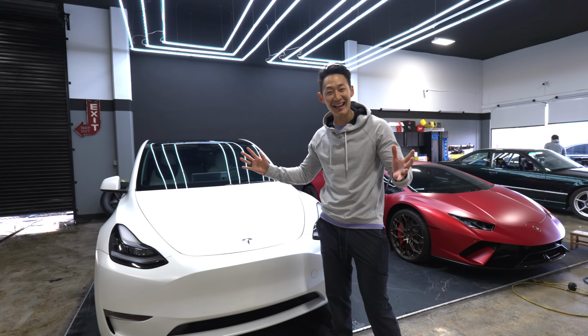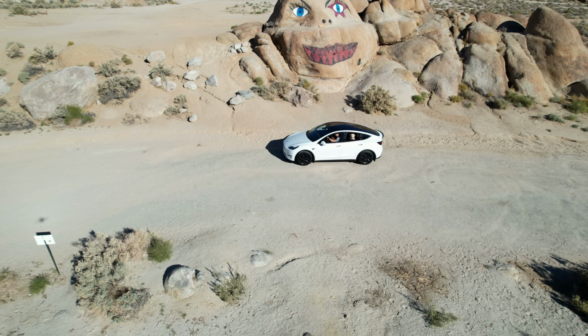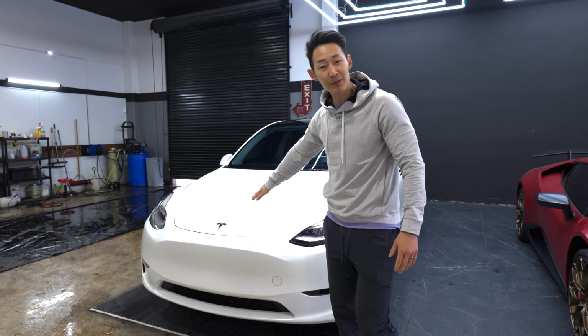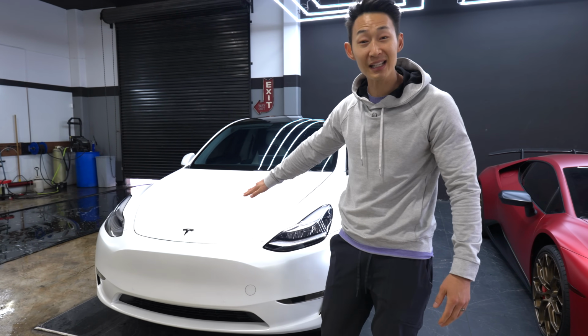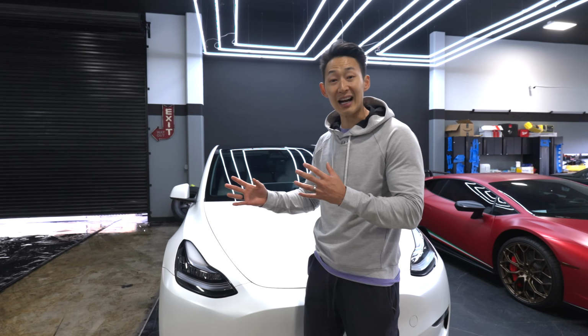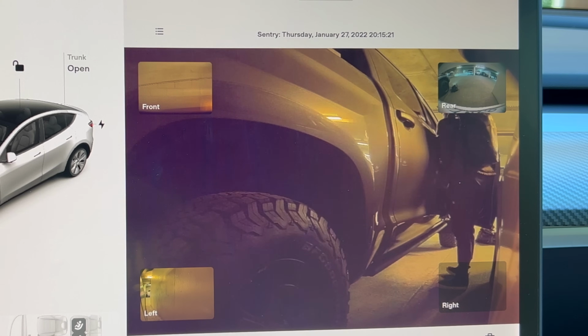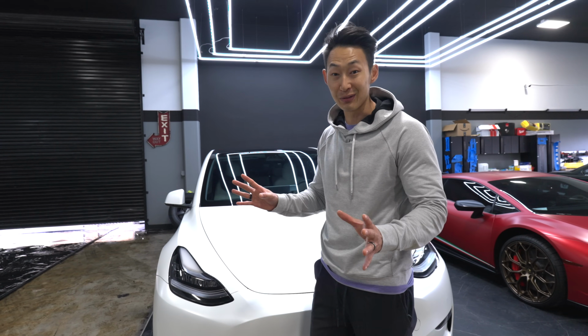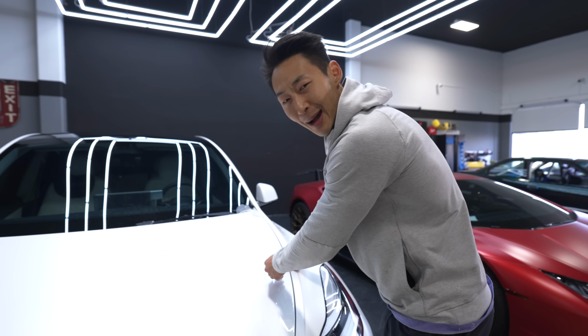This Tesla, aka Daddy Chill, is almost 4 years old with over 70,000 miles. I spent over $6,000 on this paint protection film, and today I'm gonna see if it actually protected my paint or did I just burn my money. Since then, I've had door dings, rock chips, stuff hit the paint. I mean, some of it even ripped the paint protection film. I'm curious to see if my paint underneath is scratch-free and just as new. Okay, enough talk, let's get rid of this bad boy.